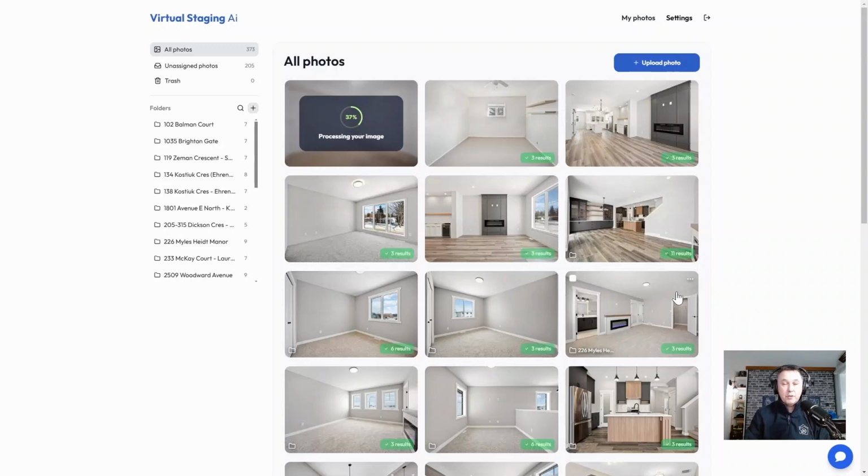Kitchens, this app works amazing. Kitchens will add little stools or chairs at the island. It'll put stuff on the counters. It makes it look awesome. As you see here, it's uploading the images and processing them. First thing it does, it spits out 3 different results with 3 different sets of furniture. Today, we're going to make it easy on this guy and just do a bedroom.